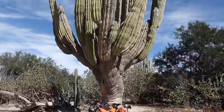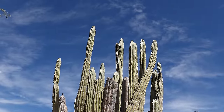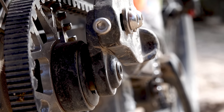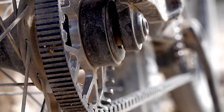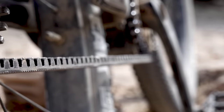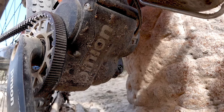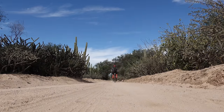Check that out. That's a beautiful cardon. And I just want to take a moment here to give a shout out to my bike, the 600X. It's performed flawlessly. This drivetrain is made for Baja. All the sand and dust that I've been going through has been no problem for the gears and the Gates carbon drive. That pinion is oblivious to what's happening on the outside of it.